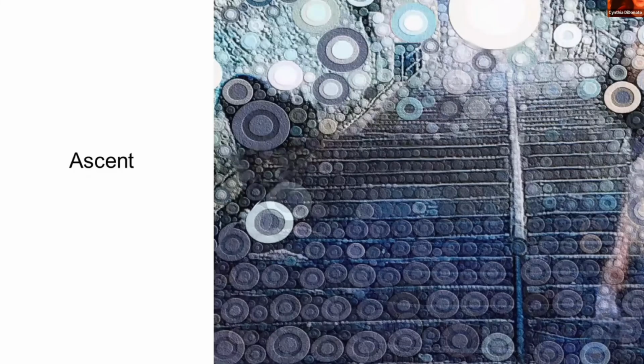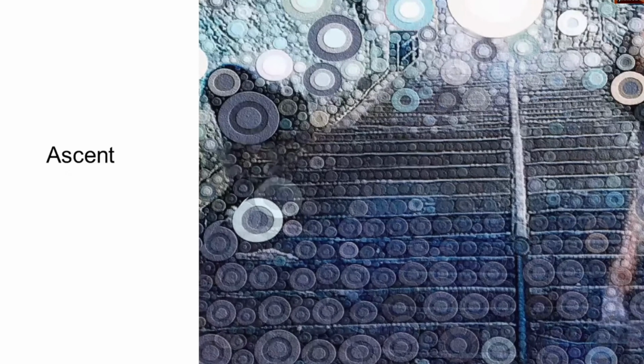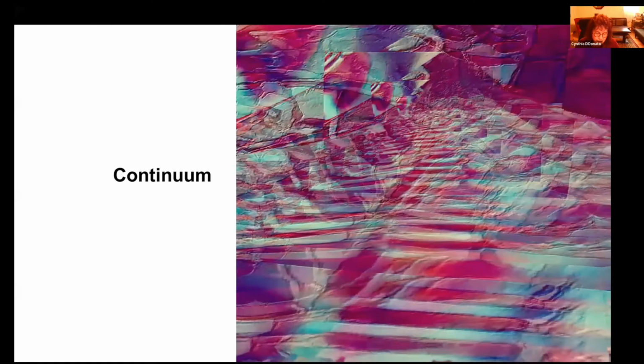Here is the second work, called Ascent. I started with an original photograph that I took of a scene on television. Sometimes I go to the television screen to get images, and then I incorporated that into an app called Percolator, and from there worked with the third piece, Continuum. Again, it deals with the concept of time. And in this one, I used iColorama, and I used Decim 8, which is an AI app.